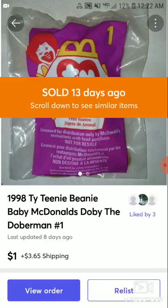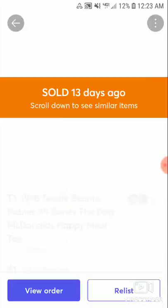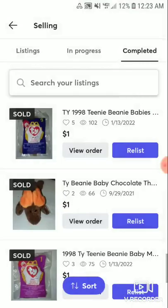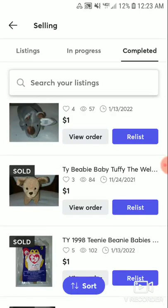And so this is Beanie Baby Dobie the Doberman. I don't make much on these beanies. I think I make like 58 cents on these. On eBay, I make about $1 because I charge calculated shipping and I charge the retail rate. So I at least get my money back, and I at least make $1 on these on eBay before packing materials and stuff. Depending on which one, but the last one I sold on eBay, I made about $1 on.